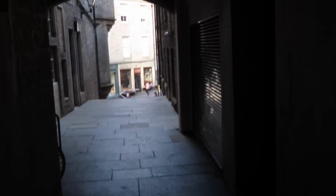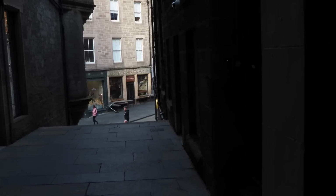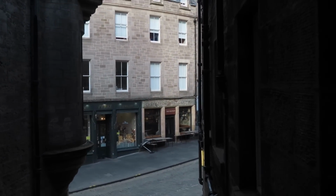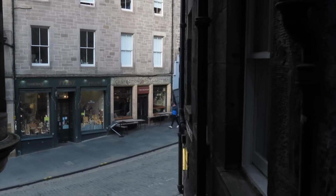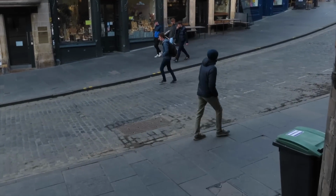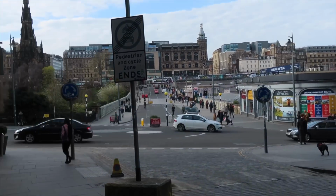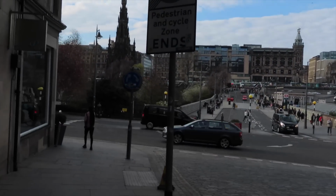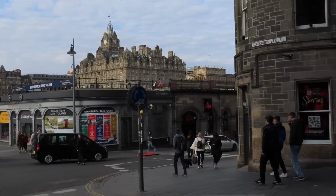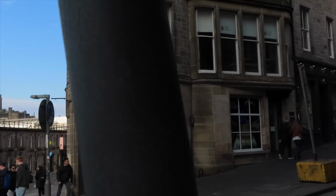And here we go. This is us now at the bottom of Coburn Street. So we've avoided Coburn Street completely. Took, what, a minute and a half to get through Advocates Close. There's Coburn Street, there's Waverley Bridge, and there's Princes Street. So I'll walk up here just to give you a rough time. There's the Edinburgh Dungeon, right there. Edinburgh Military Tattoo Office, right there.